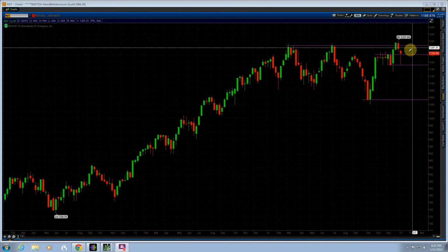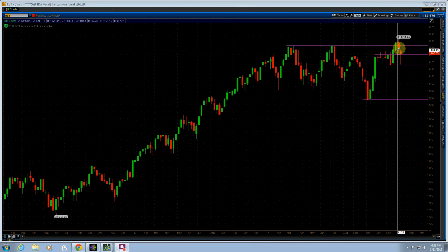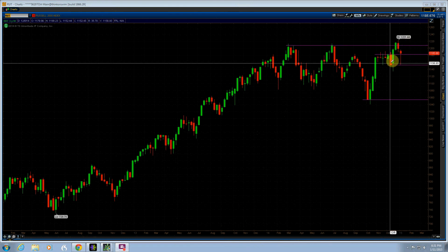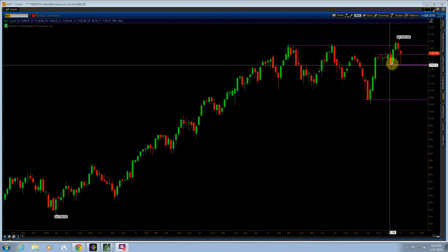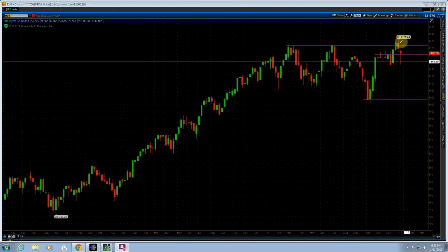On the RUT, we talked about how the prior week could have just been, since it was a holiday week, a meaningless candle, and then we'd have to see where this week went. And then we talked about not going short unless we broke below 1152.45. Well, we didn't break below it, but that's still our support point. And quite literally, I think the Russell 2000 needs to prove a little bit more as to which way it would go before you convince yourself of a long or a short in the small caps.